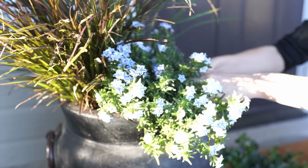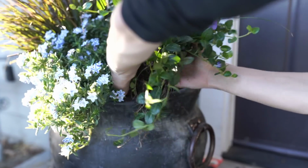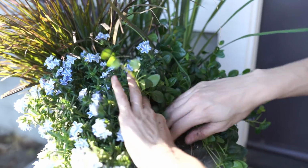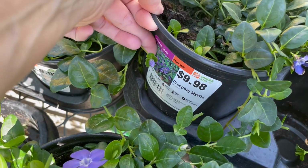I always have to remind myself not to be afraid to really squish them in there together. I feel like the plants, they do not mind it at all. I always want to space them out, but it looks better when it's full and they're tucked in really tight. And that last plant that I put in is the creeping myrtle.